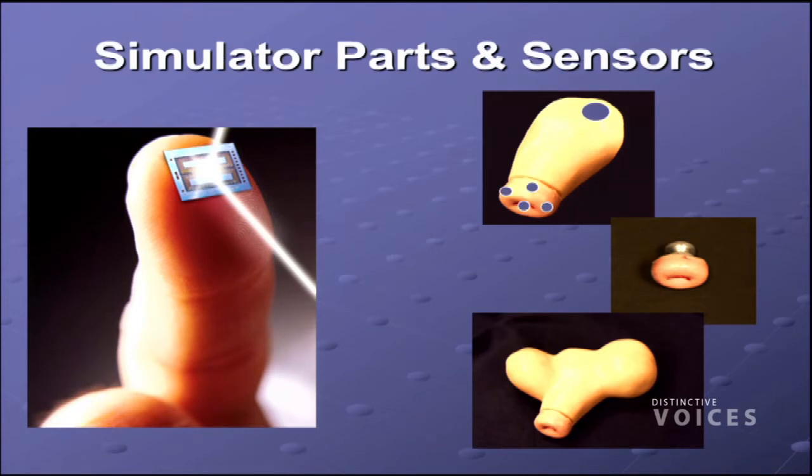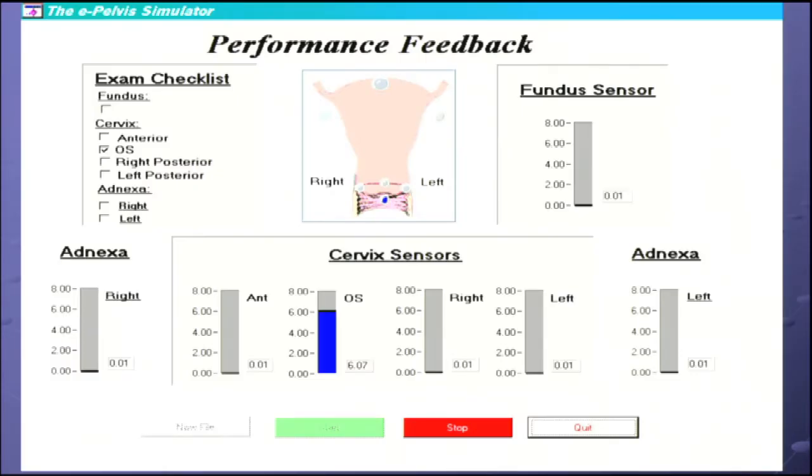And what I did was put sensors on the model, and this was the resulting interface that my colleague helped me to develop. And basically, you can see where someone is touching and with how much pressure. All of the sensors can be activated at any given time and capture the whole examination from beginning to end.